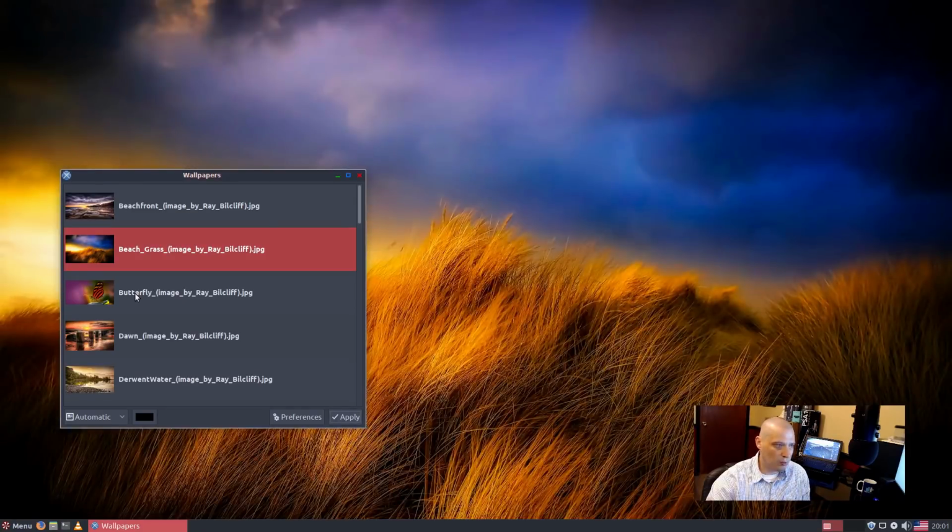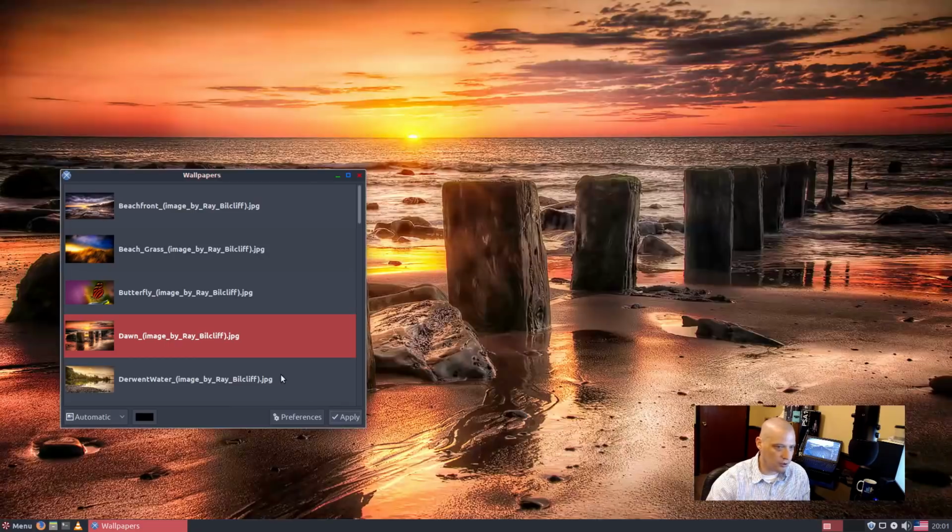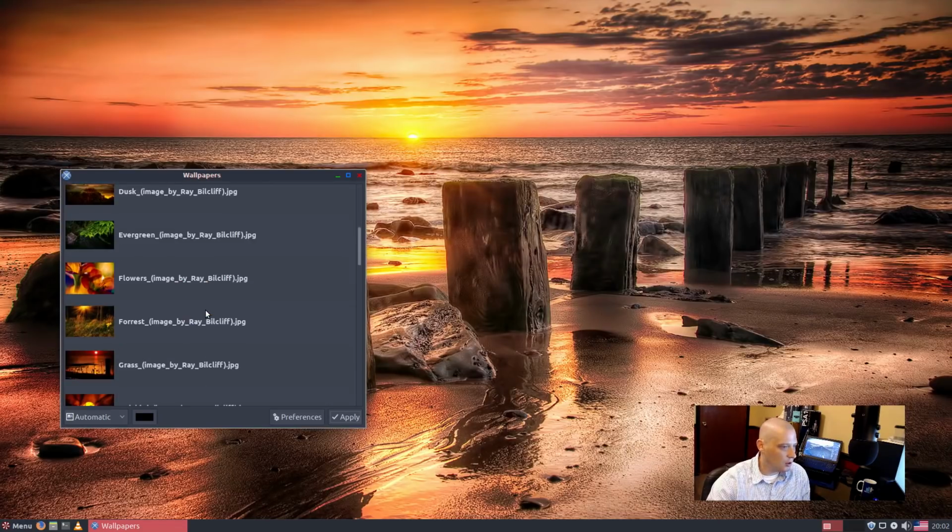And this is really one of the high points of Peppermint. It is just a gorgeous desktop. Gorgeous theming, gorgeous wallpapers. I mean, no other distro includes such high quality photographs as far as wallpapers.